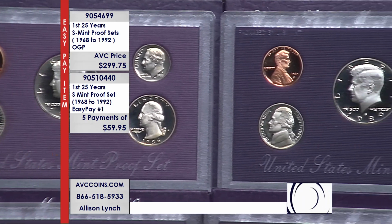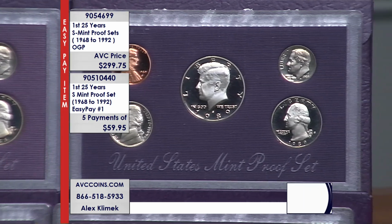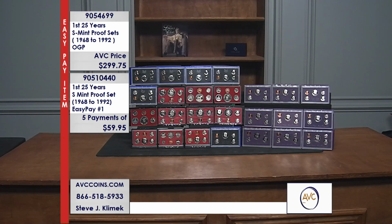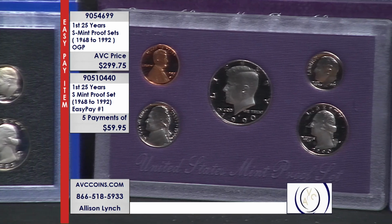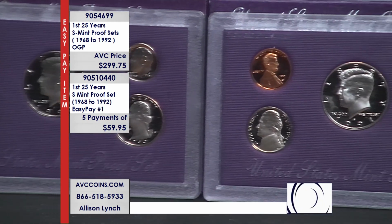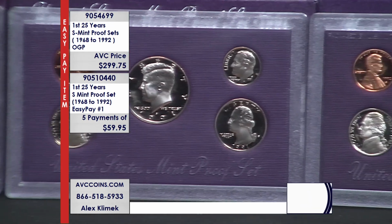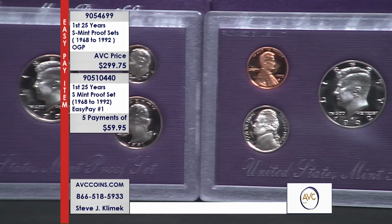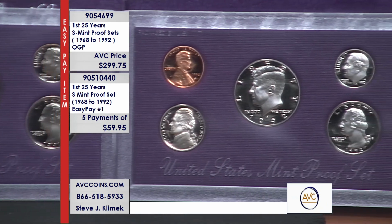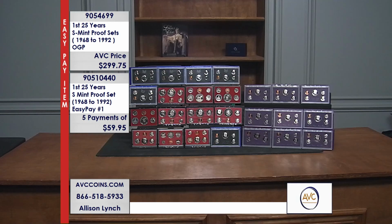So those first 5 years, significant years, 68 through 72, are the first top shelf and the one in the upper left on the second shelf. Those first 3, 68, 69, and 70, are silver Kennedys. Silver Kennedys. The competition sells the Kennedys out of those proof sets for $89.40. Just those 3 coins, and the only place you can get them is breaking that set.